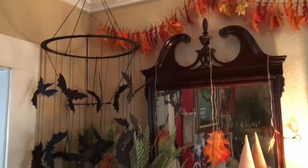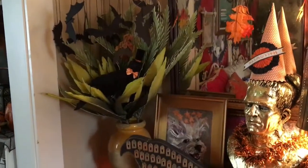I have no makeup. Hi. But anyways, it's just fun. I love playing with scale. Here you have different scale. We have the gigantic mobile with the smaller bird. I just sort of love playing with unexpected scale that way.